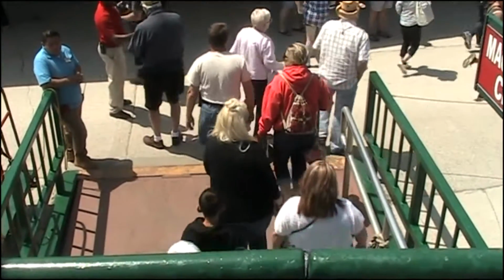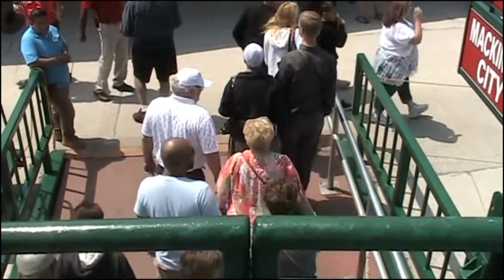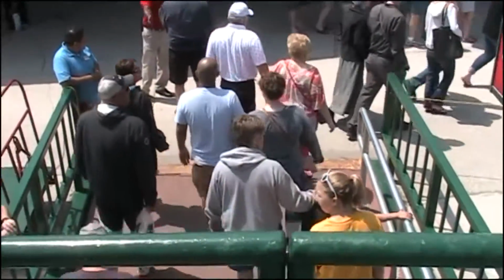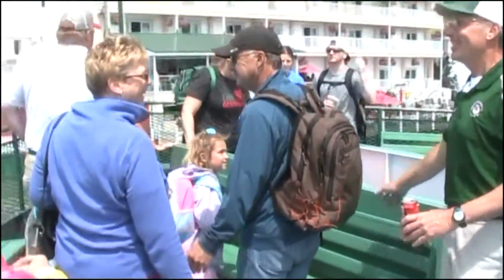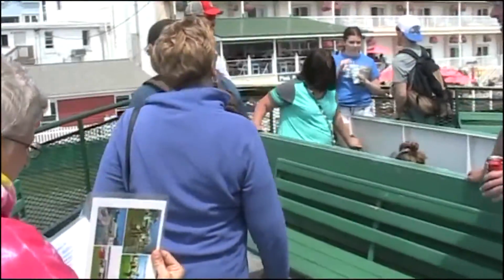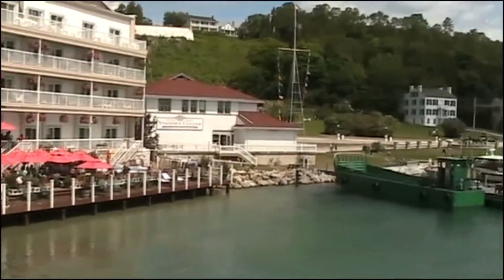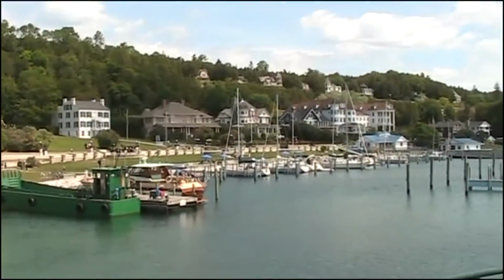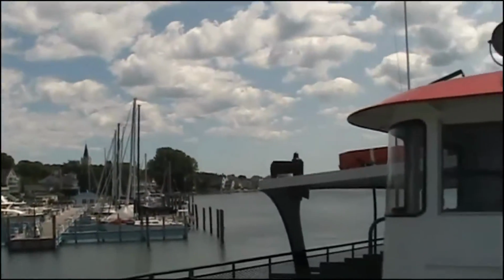And yes, it is time to debark. As you can see, our trip is completed in approximately 30 to 40 minutes. So let's find out what's available here on the island. And yes, I will be taping all the way out the gangway. And one final look while we're on board the Mackinac Ferry. And here we go, down the stairway and depart.